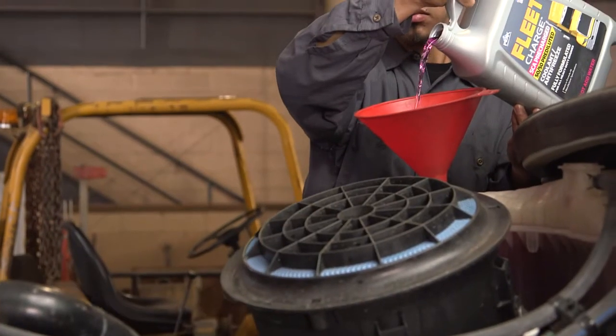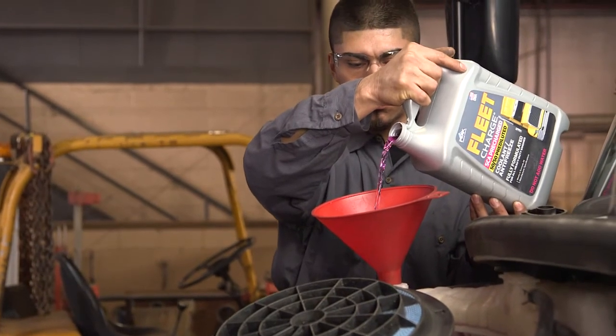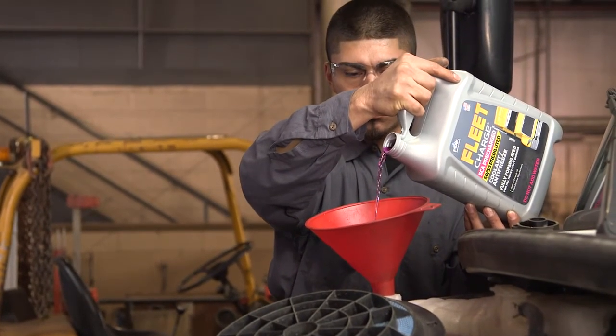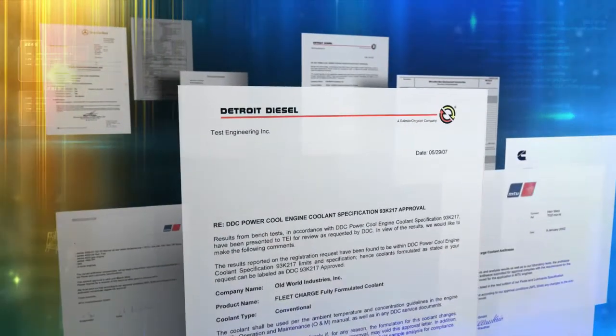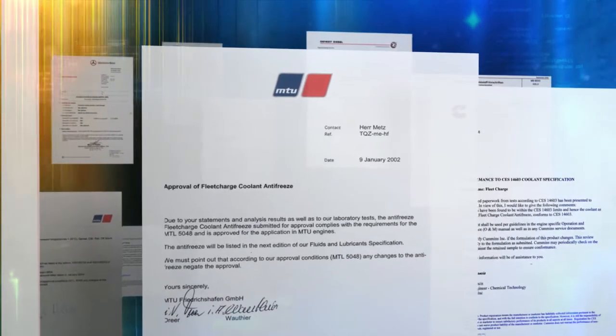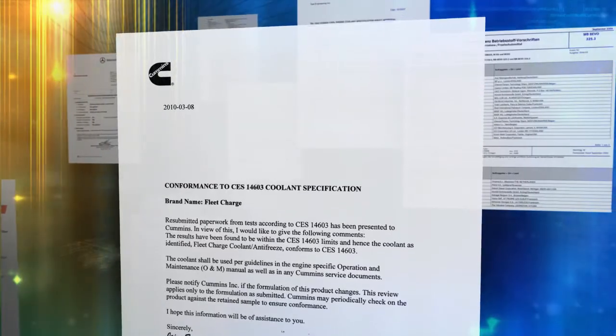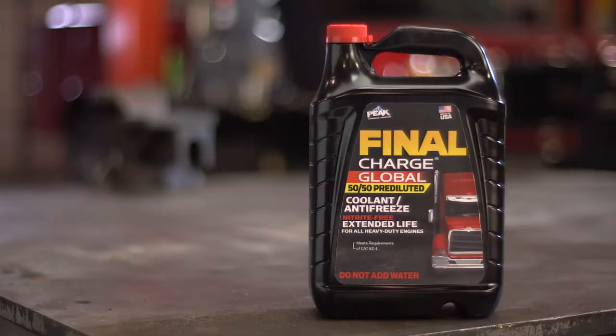Fleet Charge is easy to maintain, since using it and topping off with it maintains the proper balance of all inhibitors and supplemental coolant additives. Fleet Charge is the trusted choice for OEMs. When heavy-duty engines leave the factory, they either contain a fully formulated or extended life coolant. That's why more fleet managers and OEMs are now turning to the new extended life coolant technology in Final Charge.